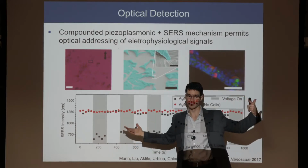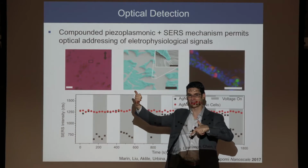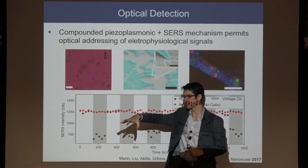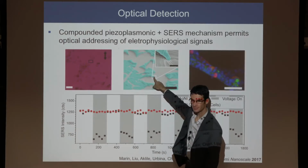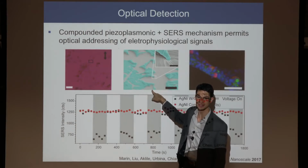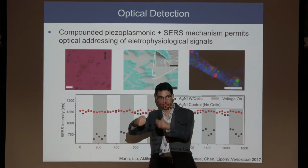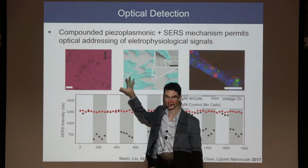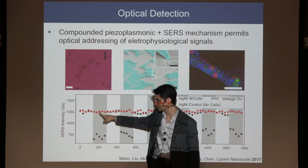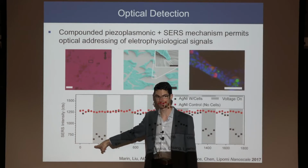Separately, or simultaneously, you take a Raman laser and you measure the Raman scattering intensity. So as the cells contract, they pull the nanoparticles apart, where the cells are adhered to the graphene. So the SERS signal goes down, just like when we took the substrate and we bent it. In this case, the cells are doing the mechanical work. So we're stimulating the cells to contract, and we're measuring the contractions optically.